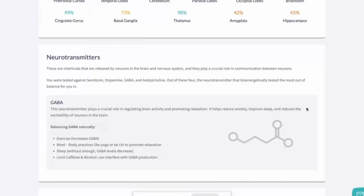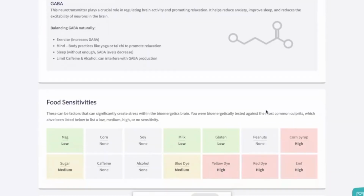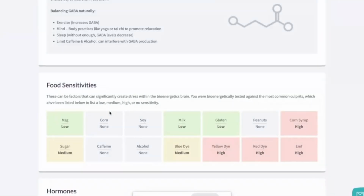And we test for the most imbalanced neurotransmitter. And from there, we're going to tell you a bit about what that neurotransmitter does for you and specifically how to balance it naturally. From there, we're getting into understanding what food sensitivities are potentially creating stress cognitively.